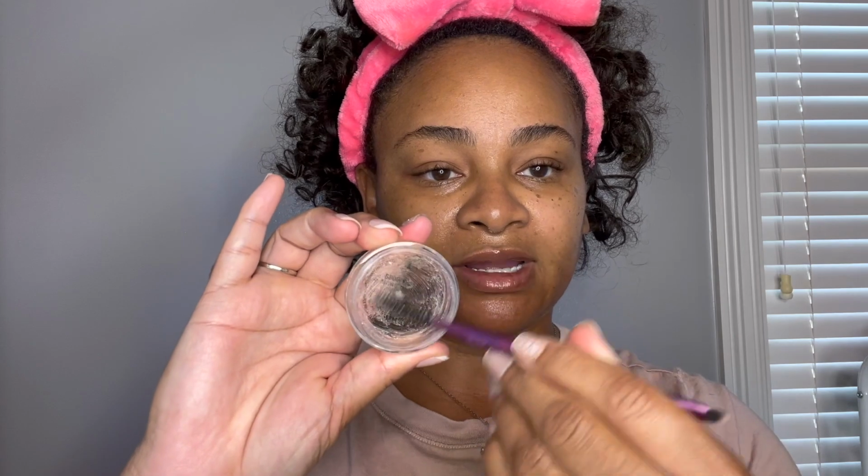Now we're gonna move over to brows. I am going to apply this Anastasia Brow Freeze to my brow hairs to prepare them for brow application. And I just take my spoolie and get a little product out. As you can see, it's time for some more, right?